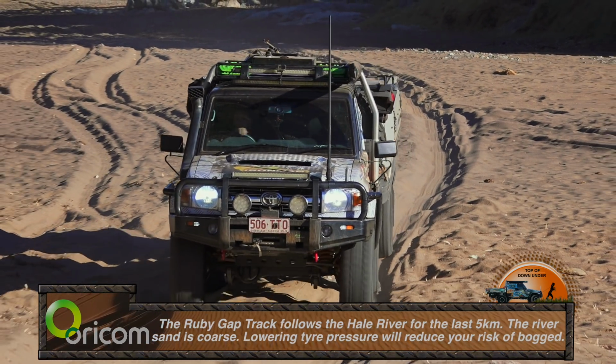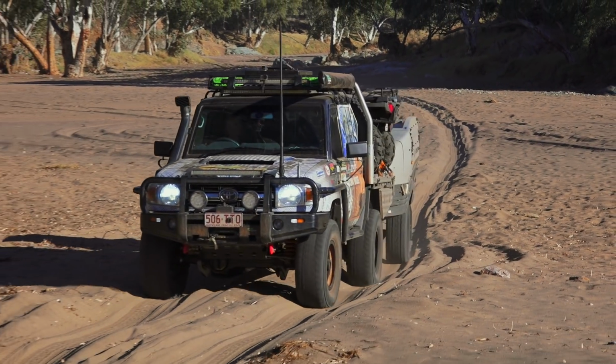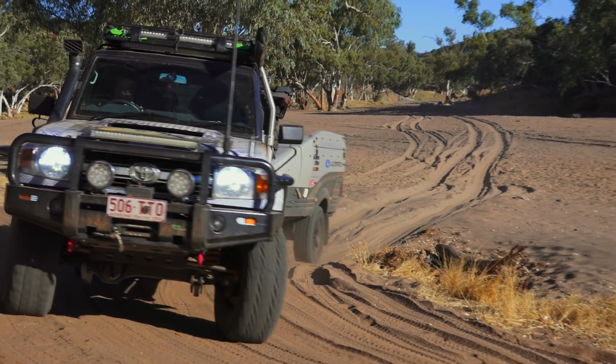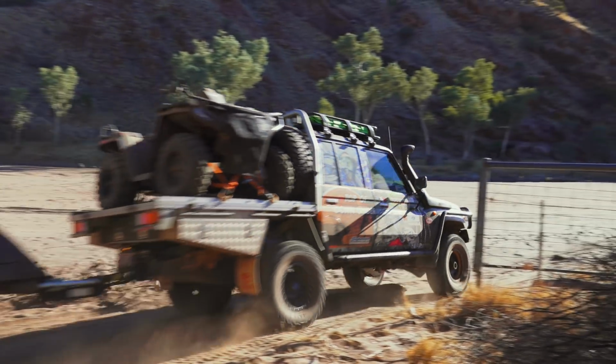This is where your suspension comes into play. Enough momentum, but don't let those bouncers overtake you and do damage to your vehicle. Nice and steady.